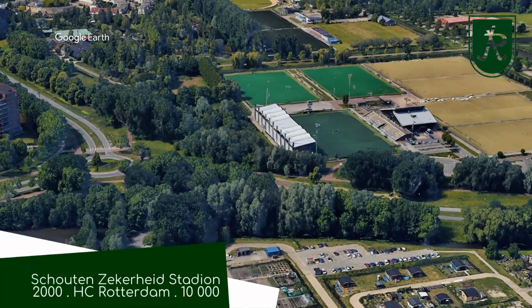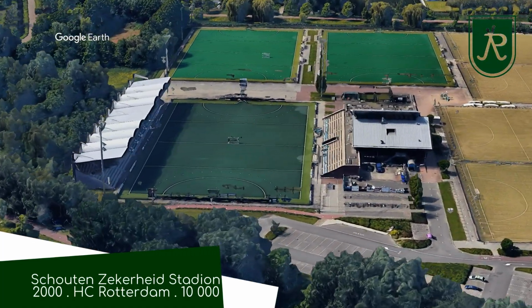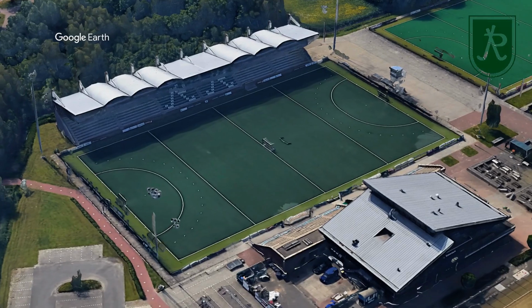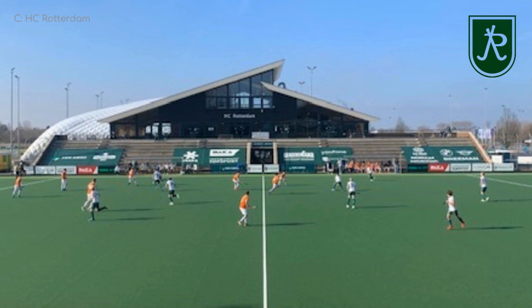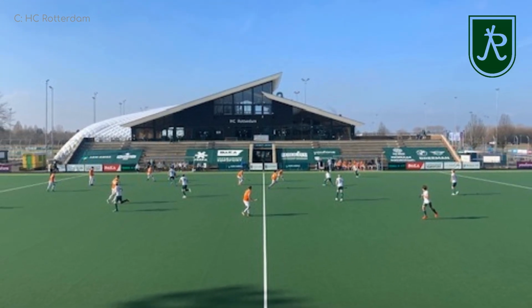Here's the part where I realised that I forgot to look up the pronunciations. Schouten Zekerheid Stadion. That's probably close-ish. It's not often that we get to feature a hockey stadium on the channel. I mean, plenty of ice hockey arenas, sure, but not field hockey. A sport that is actually pretty popular in the Netherlands, as the recent Olympics results would suggest.